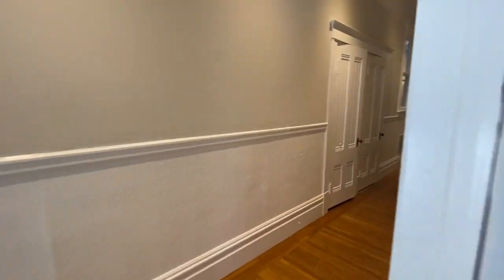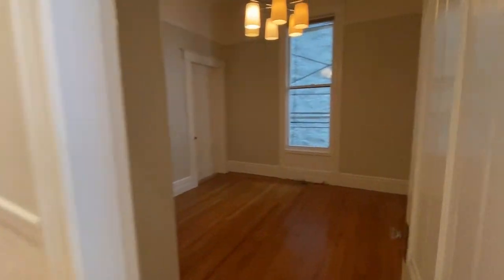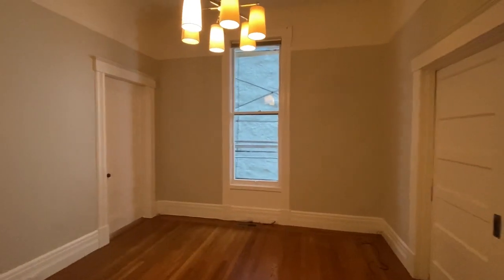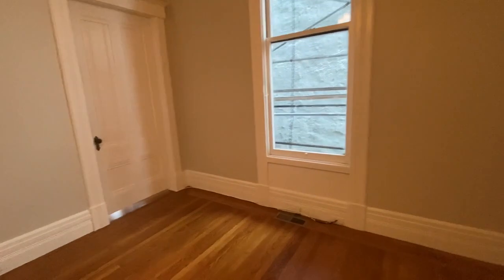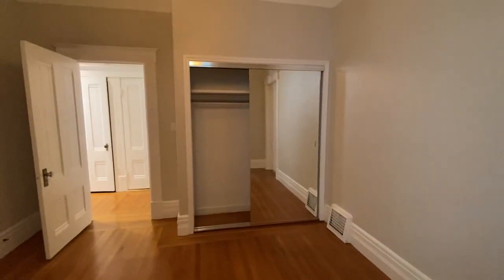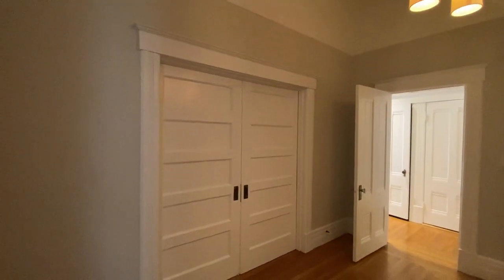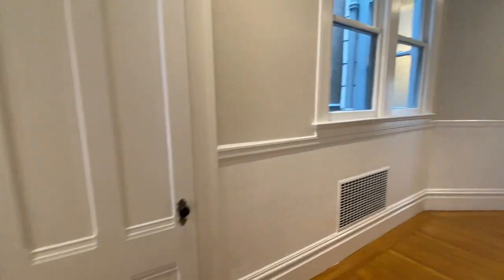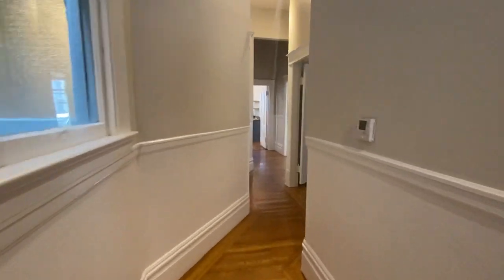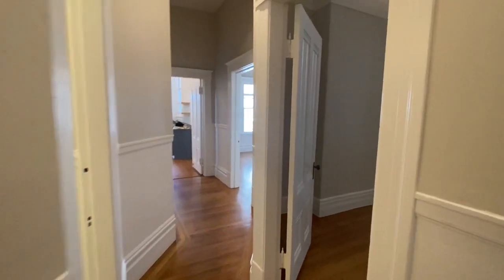Continuing down the hallway, come to bedroom number 1. I say you could do a queen bed comfortably in here. Got a double closet with a mirrored closet door. All right, there's the thermostat for the unit, gas forced air for the heat.